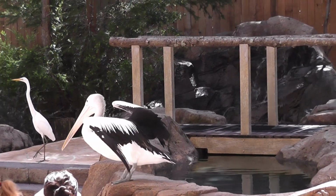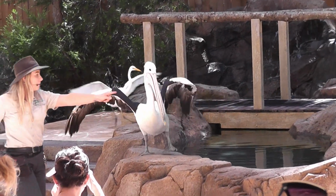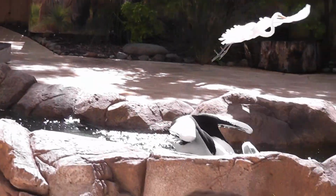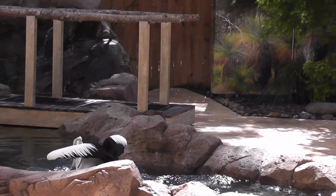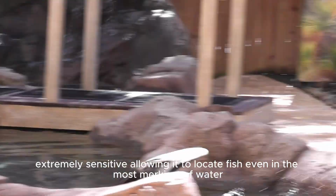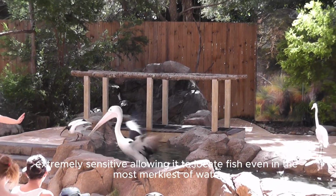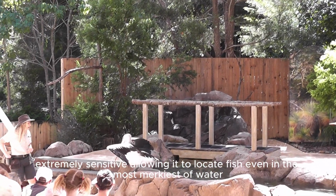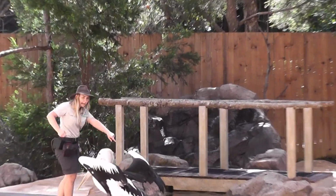The thing about pelicans is they are meant to be superb fishermen out in the wild. Let's see if he'll demonstrate. Now, pelicans will plunge that bill into the water instinctively like a fishing net. He's got a hook at the end of his upper mandible, which allows him to grip on to even the slipperiest of food items. The inner lining of the bill is extremely sensitive, allowing them to locate fish even in the murkiest of water.